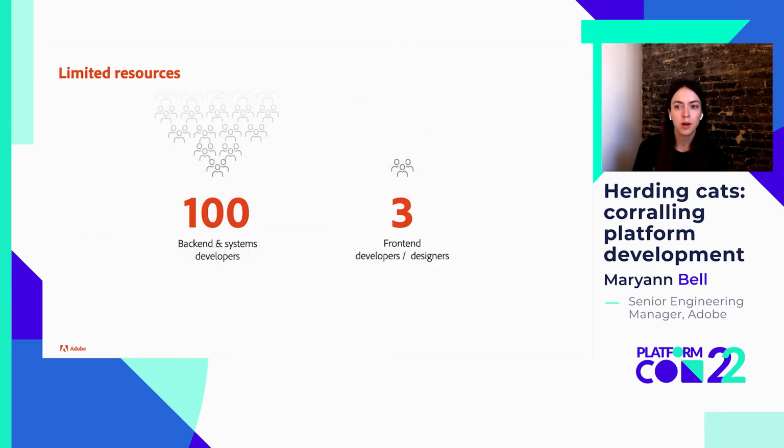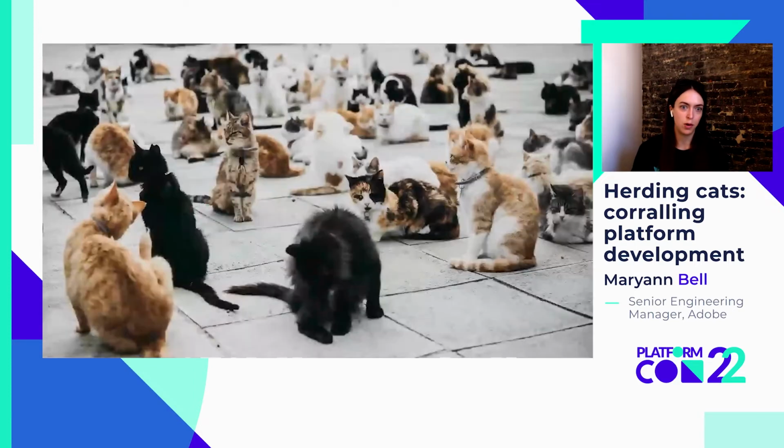We also had a really small team of front-end developers, especially in relation to the number of back-end and systems developers in the group. During the time we'd spend designing and developing a single feature within the small front-end team, 7 new UIs would sprout up. And it began to feel like we were herding cats.